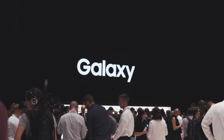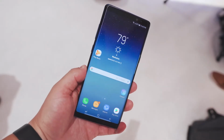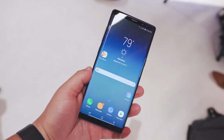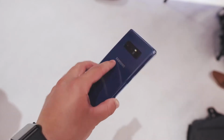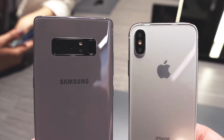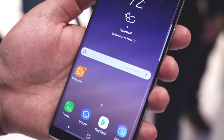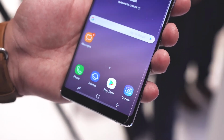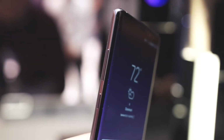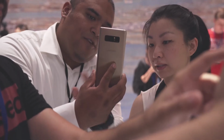Samsung just announced the Galaxy Note 8. It has a slew of new features, but a lot of them are similar to what we're expecting with the new iPhone. We were able to get our hands on the Note 8, and while these phones are very different, there is a lot that they share. So first is the build. The Note 8 has a glass front and back with a metal band around the edges. This allows for features like wireless charging, but still gives a premium feel while using it.